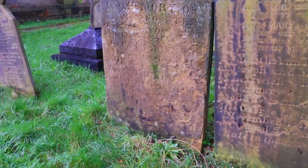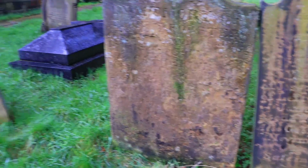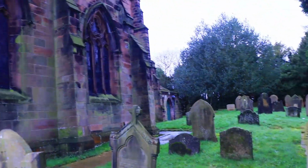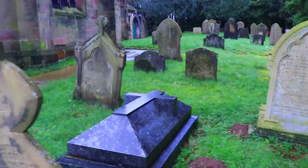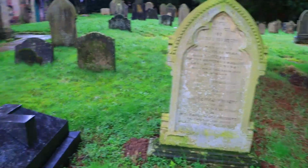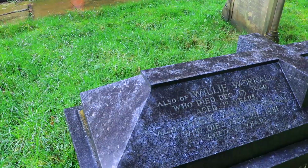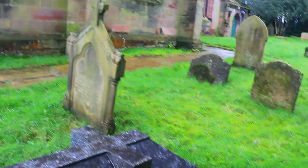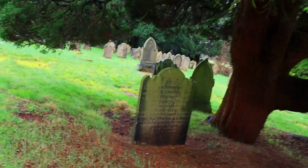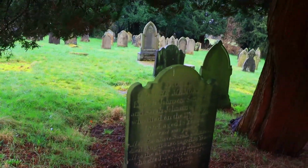Up near the church we have these, I can't tell the dates because they're too far gone. We've got the old blackbird, it sounds like. Another one with a nice cross on. Again, more under the trees. One there, 18-year-old.